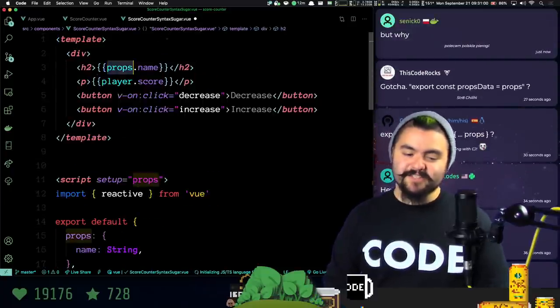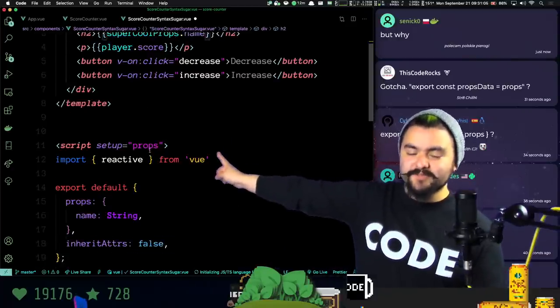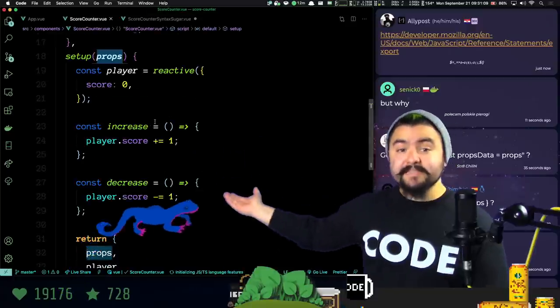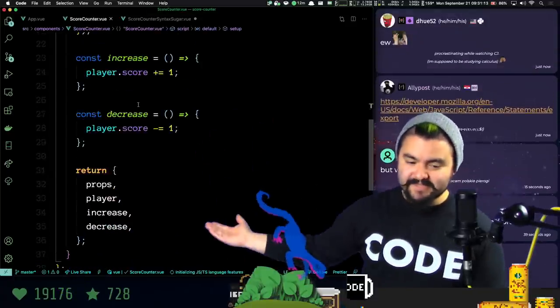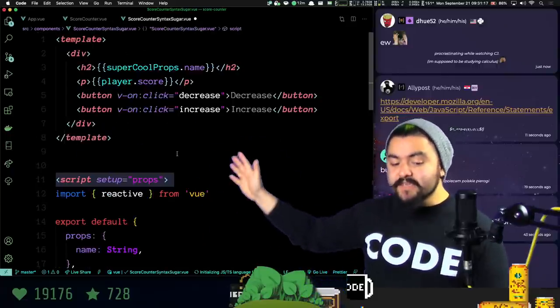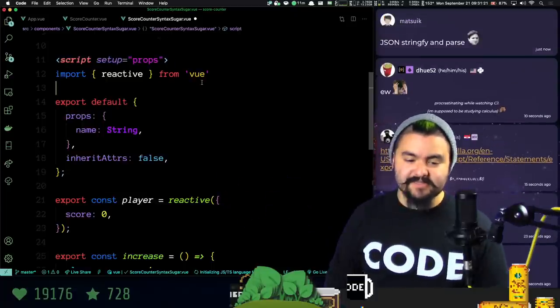But why? Because this is experimental. They'll figure out a better way. This setup property here is experimental. We showed this is legitimately how you do it with Vue 3. You have a function called setup. It gets access to props. And then you return an object. This is the Vue 3 way of doing it. This is a newer experimental syntax sugar that basically does the same thing.